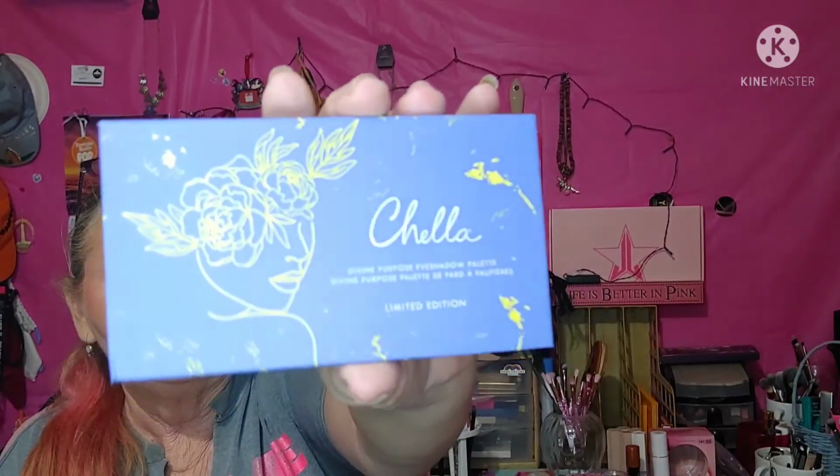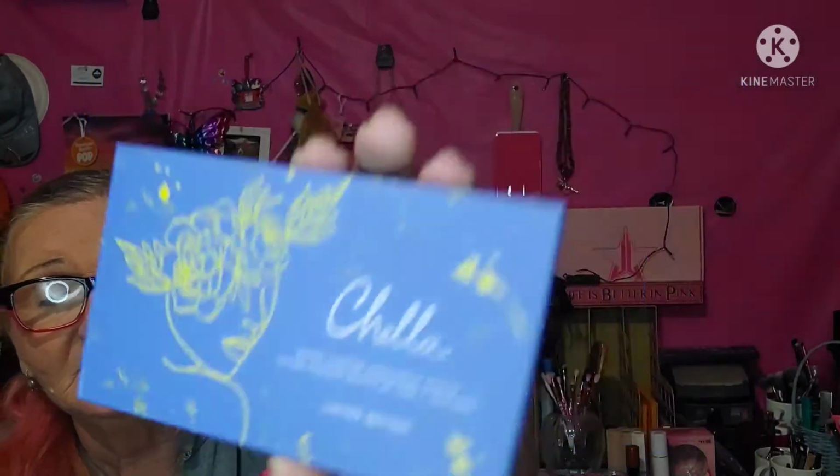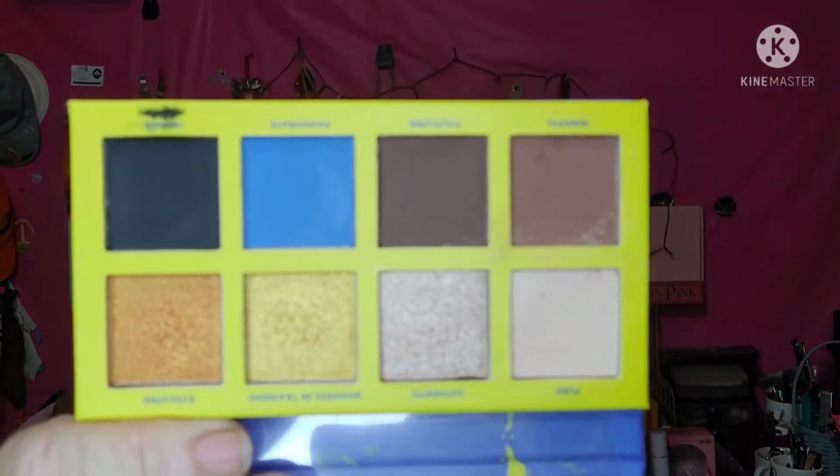The Chilla palette. Divine Purpose eyeshadow palette. Okay, limited edition. It doesn't really have a name, I guess. Chilla is, I believe, the brand. This was gifted to me because I really wanted to try it by my friend Barbara from Barbara's Beauty Bag.